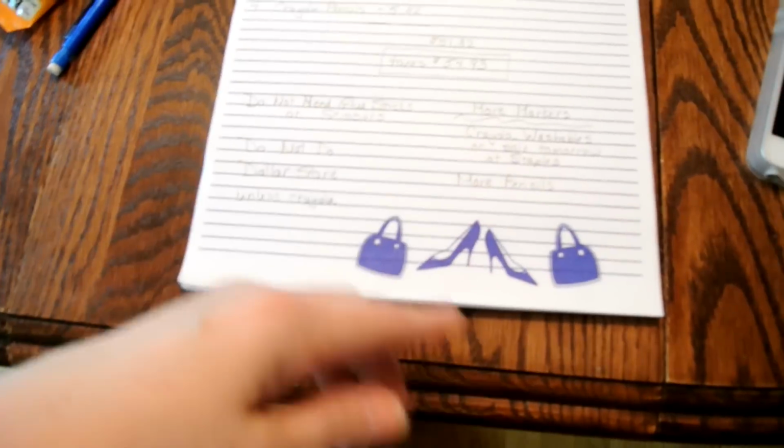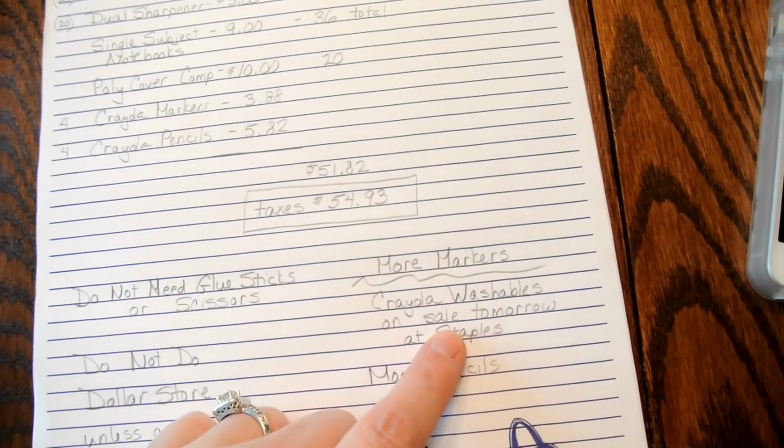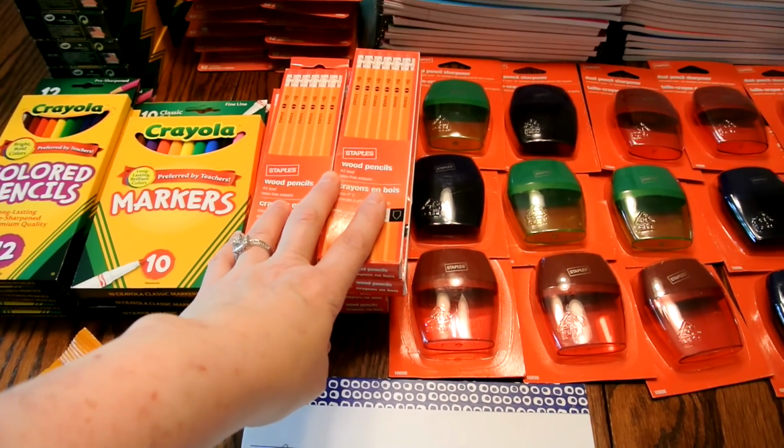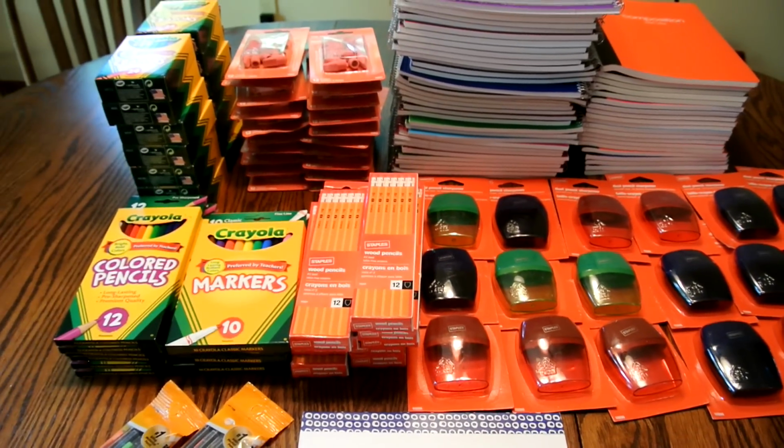I still need to get the Crayola washable markers. I need more pencils because this is nowhere near enough pencils to get me through the whole school. And I also need to get 2 pocket folders. And the last couple years, I have had a really hard time finding 2 pocket folders. A lot of stores will put the 2 pocket folders on sale for like a penny a piece, but there's only maybe a couple dozen in the entire store. So by the time I get to the store and I'm ready to shop, there's none left.